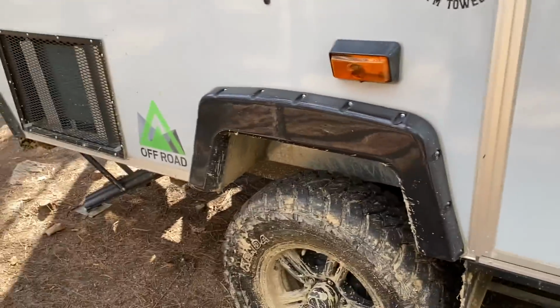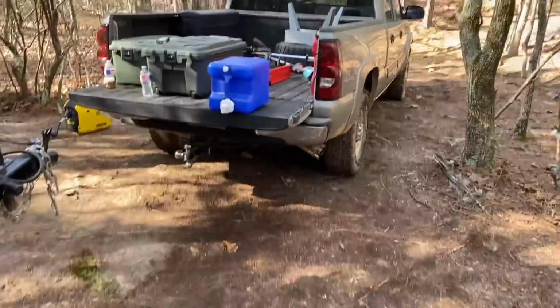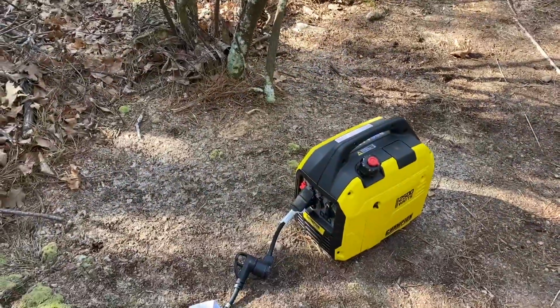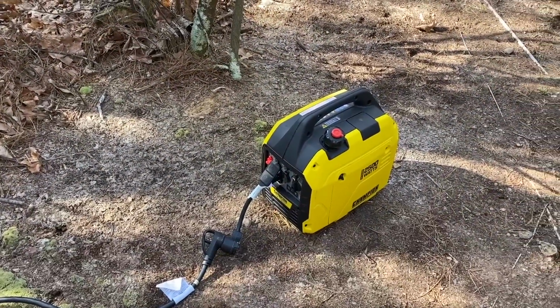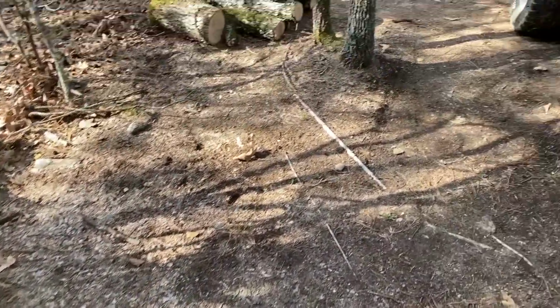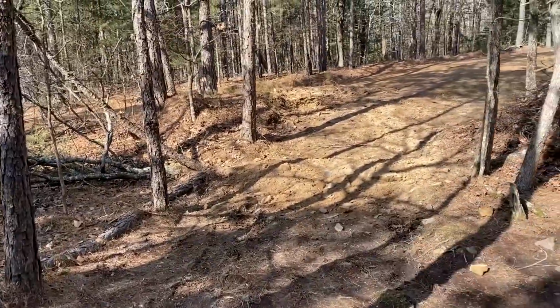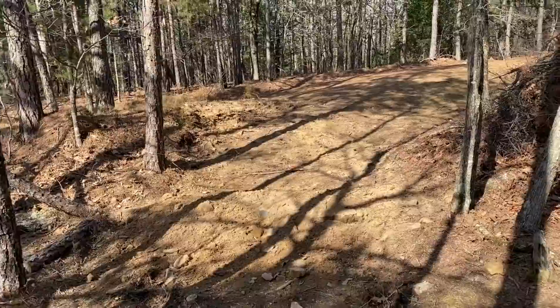Got this thing filthy. Got the truck stuck. And let me show you where all the problems are. It's my first time camping with a generator too. It's not too terribly noisy. Turn it off so we can film. So my entrance is, it was too narrow.